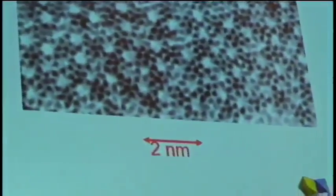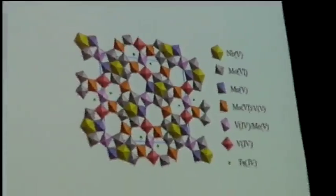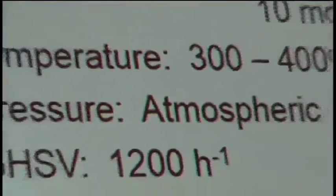And in the TEM, this is what the structure will look like, and you can see the multiple oxidation states of the molybdenum, vanadium, and so forth. And this is the work that Doug Buttrey and co-workers have elucidated.